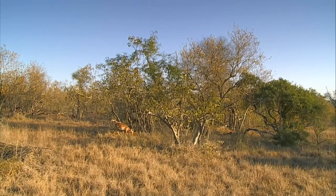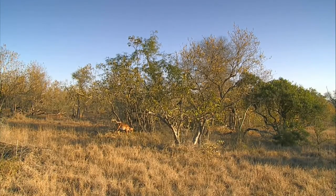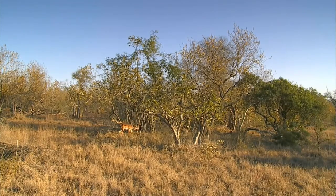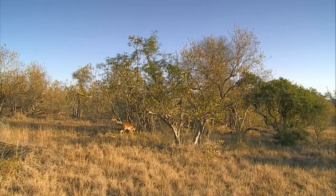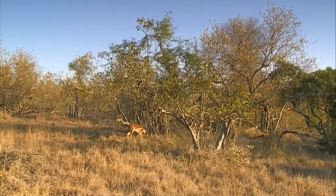Dainty legs, incredibly fast, unbelievable ability to jump. And you can see this impala is grazing and eating leaves and browsing. Half of what makes them so successful is that they can eat just about anything.